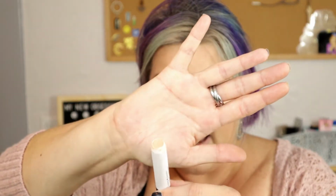The next thing we have is this, and this is the Hard Candy Color Corrector Expert Stick that I have, and that is where it's at.